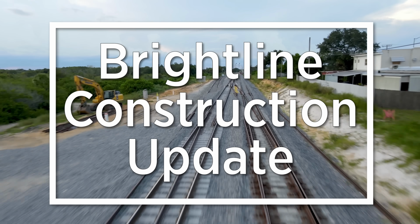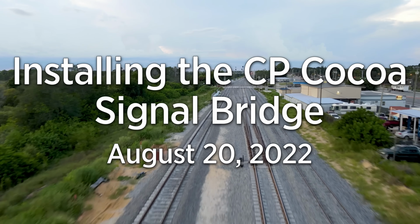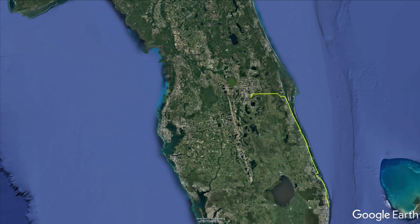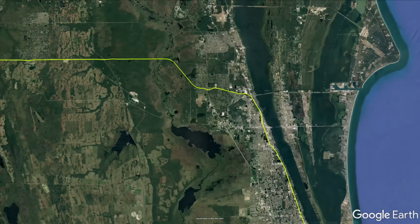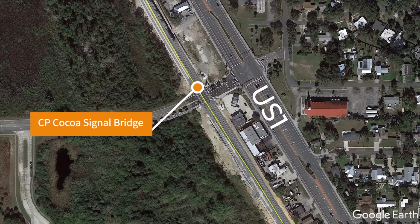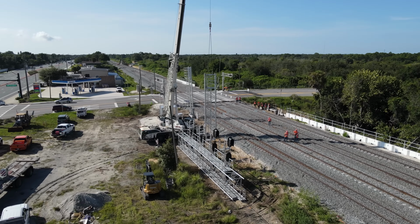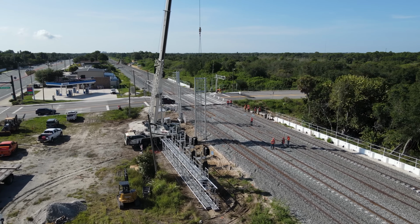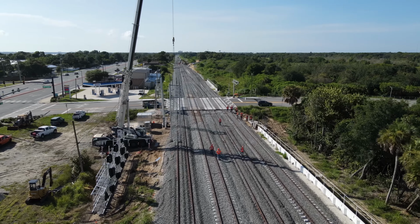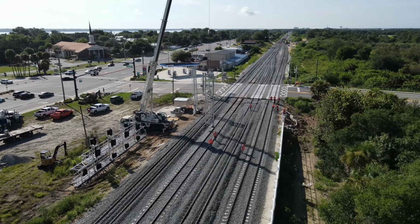This Brightline Construction update looks at the installation of a 4-track signal bridge at CP Coco. The signal bridge was being installed just north of the Michigan Avenue crossing in Coco. When I arrived, they were just beginning to install the second tower that will support the bridge on the west side of the tracks. The first tower was installed several days prior.